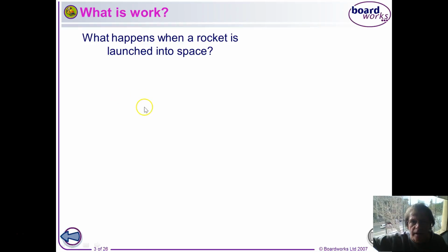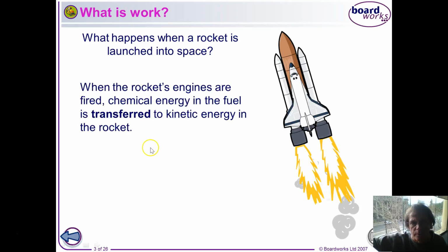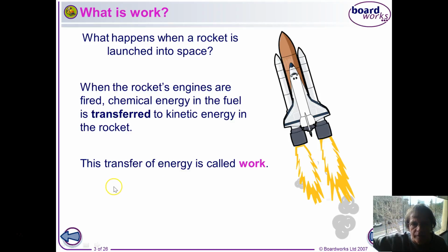Our new topic is work and energy. So first of all, the idea of work. Work will cause a change of energy to occur, so it will be transferred from one type to another or transformed from one type of energy to another. So in the example here, the chemical energy in the rocket fuel will be transferred to kinetic energy, which is the moving energy of the rocket, and that's called work.